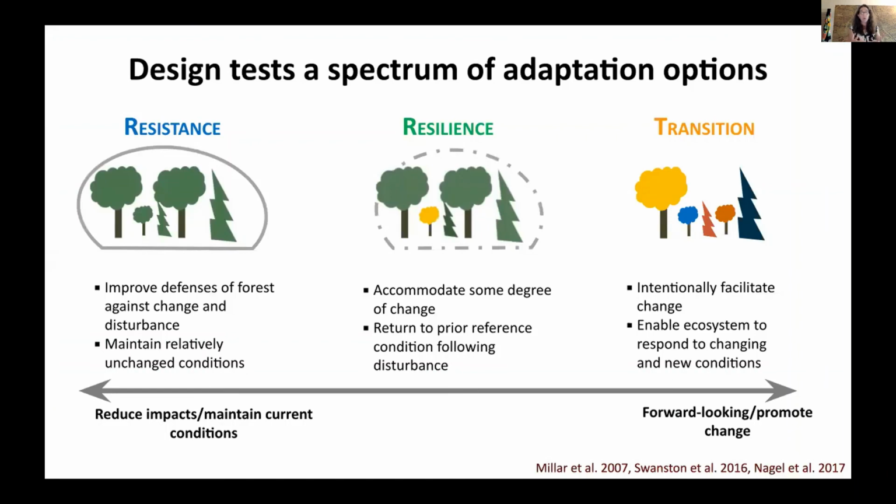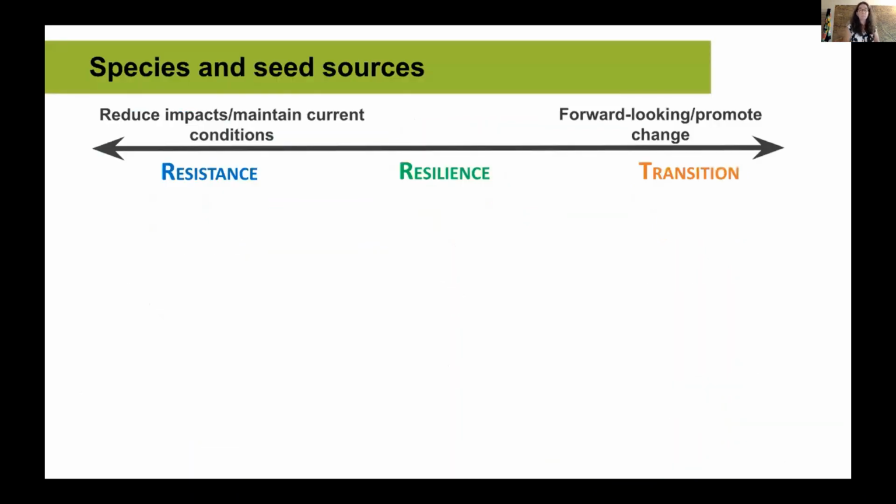The design of all of these really tests this spectrum of adaptation options, ranging from reducing impacts and maintaining current conditions to this forward-looking, active, promoting change component. And so we had to, as a group, think about what does this look like in floodplains? What does this look like in an urban area? And what we ended up doing in this case was focusing on our species and our seed source choices to implement these treatments.